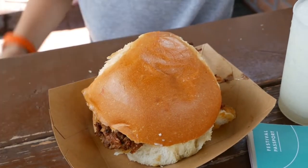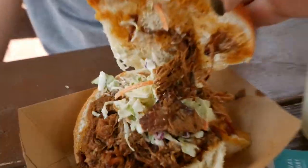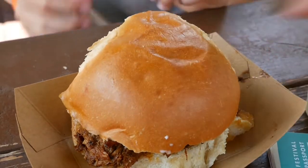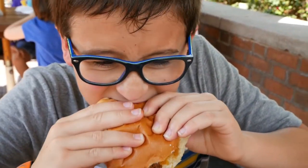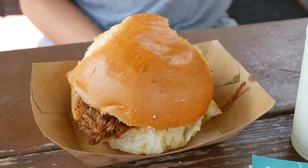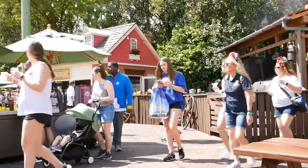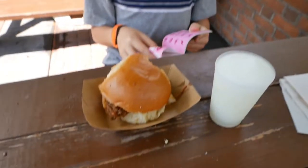He's ready. That thing's pretty big, actually. That's a big slider. It looks like a slider. It looks like a real burger. Yeah. Man, look at that. It's got the goods. Got a mouthful of pulled pork. He says that thing's got a big thumbs up. From the smokehouse, over in the old American pavilion, good old barbecue.